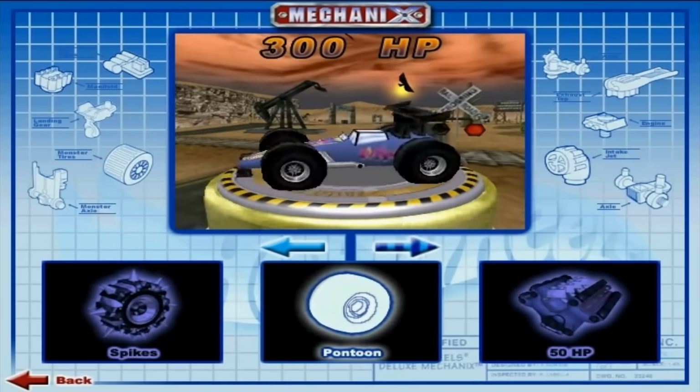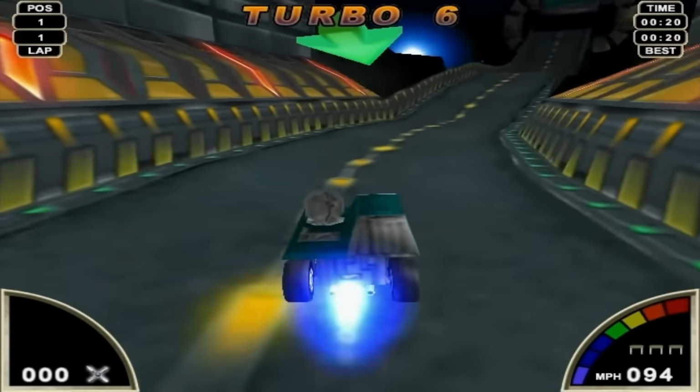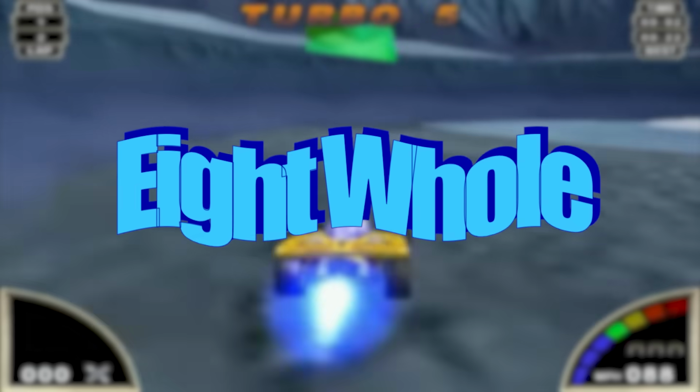You can change out motors, tires, wings, and paint jobs. There's 19 different cars and 7 different tracks to do your little vroom vroom in. The tracks are really short and usually require 8 whole laps to complete.